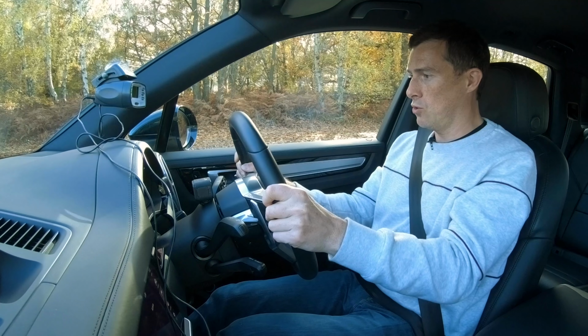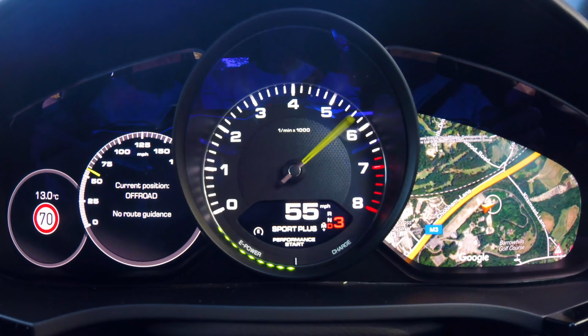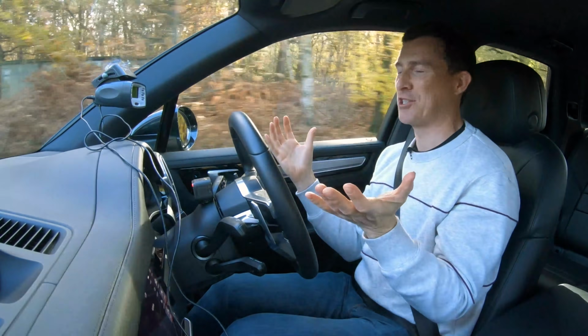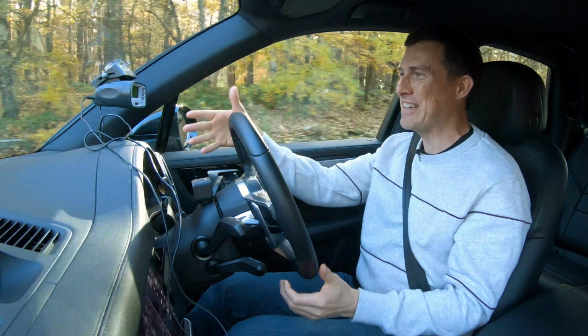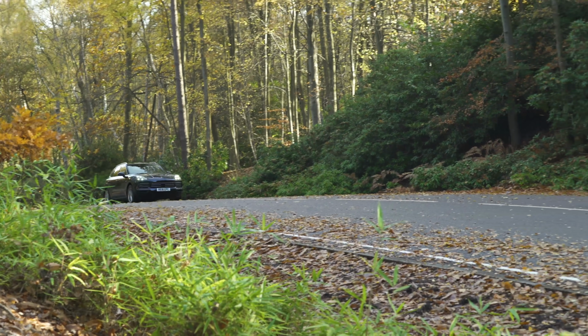Here we go. Launch control. Let's do it. Here we go. Yeah, it's dead quick. Really quick. Classic Porsche. I did it in 4.4 seconds, and it's quite a greasy surface as well. That is impressive. I'm actually blown away by how fast this thing is.